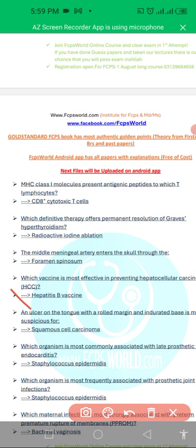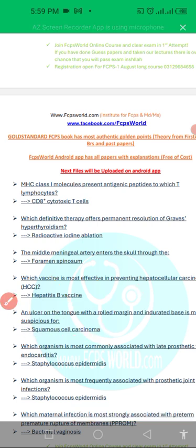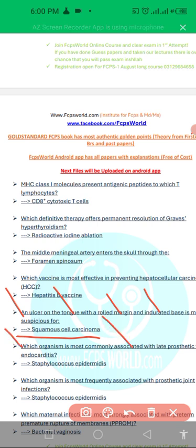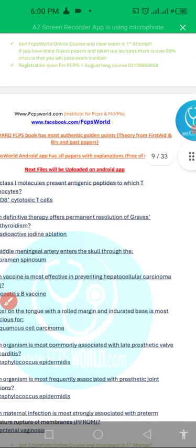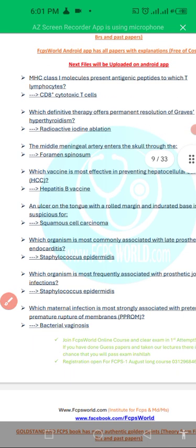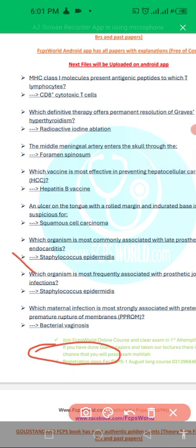An ulcer on the tongue with rolled margins and an indurated base is suspicious of squamous cell carcinoma. Okay, next one: an ulcer on the tongue, rolled margins, indurated base, that is squamous cell carcinoma. Which organism is most commonly associated with late prosthetic valve endocarditis? Staph epidermidis. IV drug abusers are mostly prone to Staph viridans. For prosthetic valves, it is Staph epidermidis.